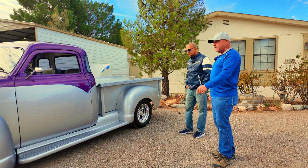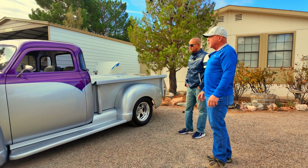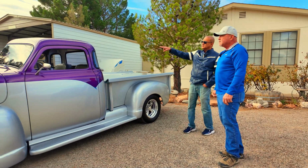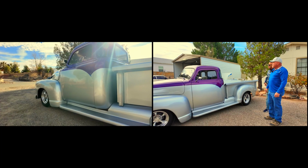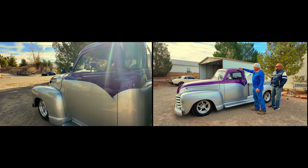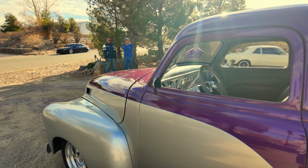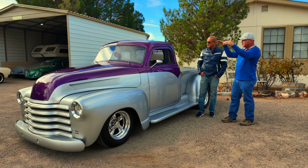And then they're 60 series on the front. And it just gives it that hot rod look to it. And you're talking about that the roof is chopped? Yeah, the roof is chopped. These windows used to be way up here. So we dropped almost 3 inches off of the roof. We cut out of the whole truck and then dropped the roof down.